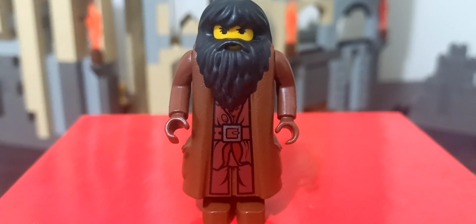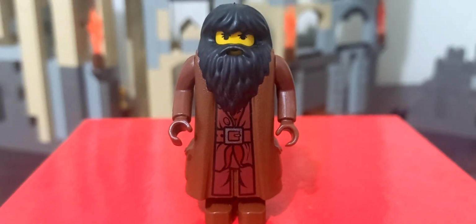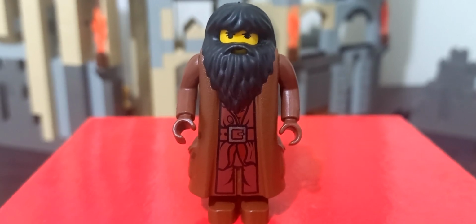And both him and Dumbledore appeared in a Hagrid's Hut set. I've got to mention Dumbledore, he appears in a Dumbledore's Office set in 2002. And Hagrid appears in the Gringotts set.